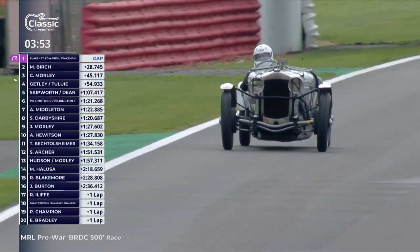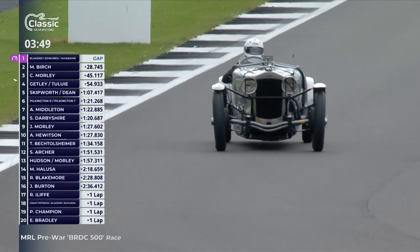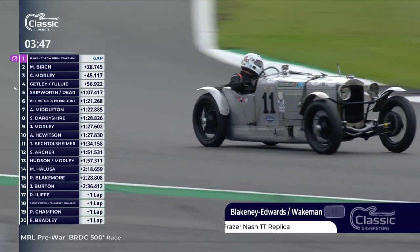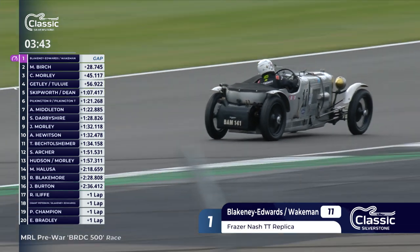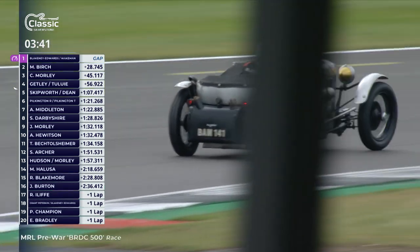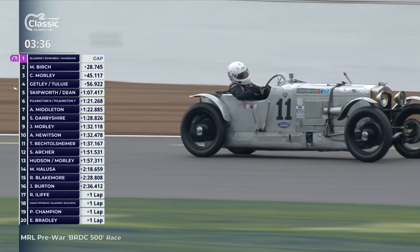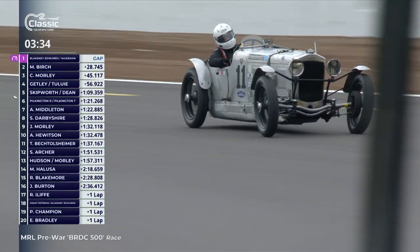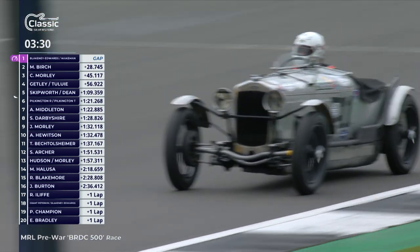And now we're back with the leader again, Patrick Clayton Edwards, PBE as he's known, and is on his helmet as you'll see when he comes through the left-hander. In the Frazer Nash, holding on to that great big steering wheel, similar to Sue Derbyshire, big steering wheel, no power steering, of course, in these cars, so you have to really haul them around, and making his way through the field. Yeah, lovely to watch.